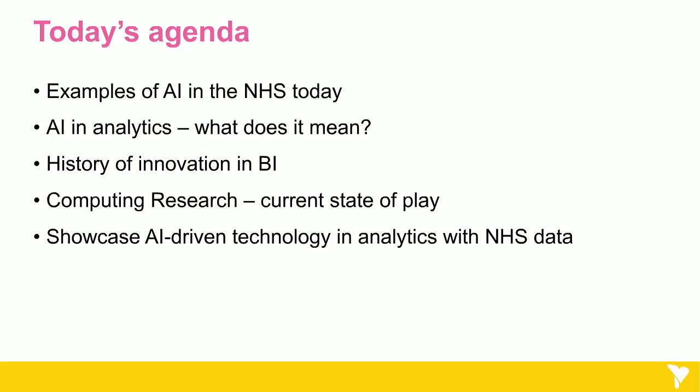So I'm going to start by talking about some of the great examples of AI tech being trialed and in some cases actually applied in NHS Trusts today, and then try to break down what this actually means for analytics and this new wave in the BI world, and one that we've been crying out for some time. I'm going to talk about how we got there and then share with you the state of play at the moment. What's happening with your colleagues?